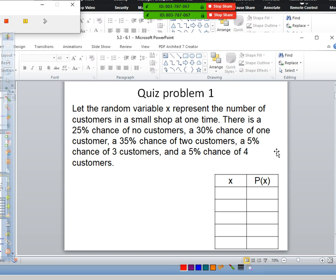Quiz problem 1. Let the random variable x represent the number of customers in a small shop at one time. There is a 25% chance of no customers, a 30% chance of one customer, a 35% chance of 2 customers, a 5% chance of 3 customers, and a 5% chance of 4 customers.